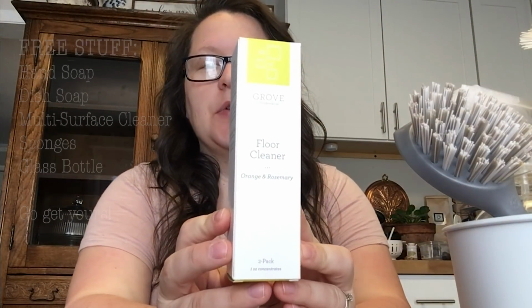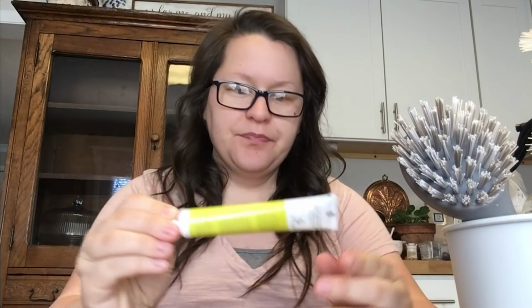Okay, so the first thing I got was this floor cleaner. This is the Grove Collaborative brand floor cleaner. It's actually a concentrate, and I feel like concentrates clean better, but it also allows me to make my own when I need it in a spray bottle, which we'll get to in a second. They come in these little tubes, all the concentrates do. This is the floor cleaner, and it has instructions on the side. It says remove the nozzle, put it into a spray bottle, all that good stuff. I think this was only like $4, and you're going to get 2 big ones out of it. That's pretty cheap for a natural cleaner.